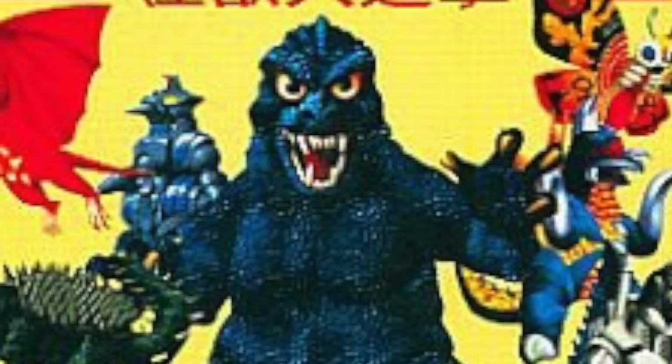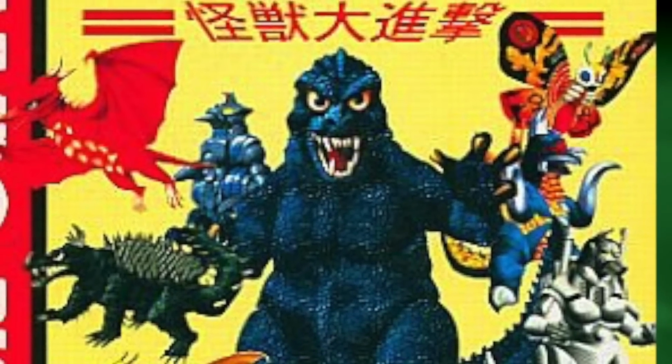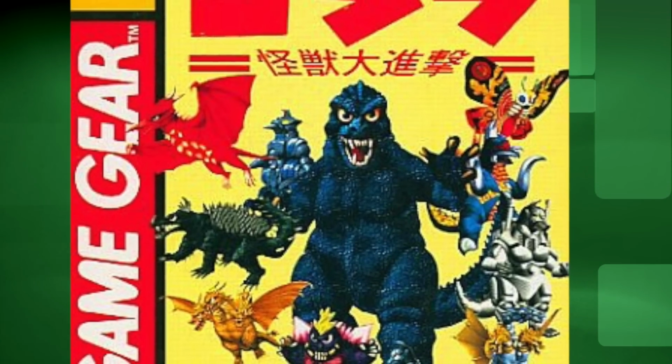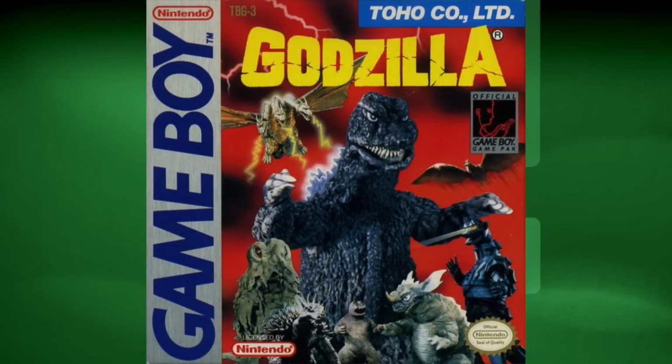Not many people know about this game, but Godzilla actually had a game made for Sega's handheld console, the Game Gear, which featured the most deranged looking Godzilla you'll ever see on a game box. Let's give the Game Boy some attention, starting with this one simply titled Godzilla.